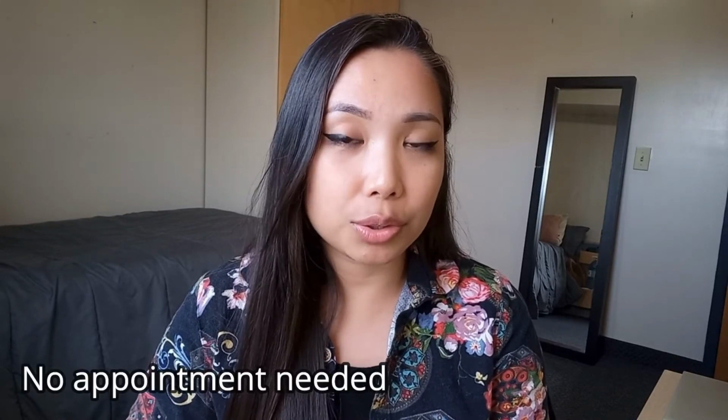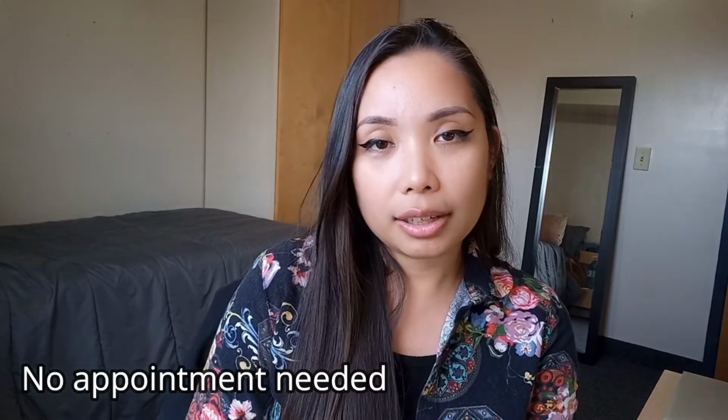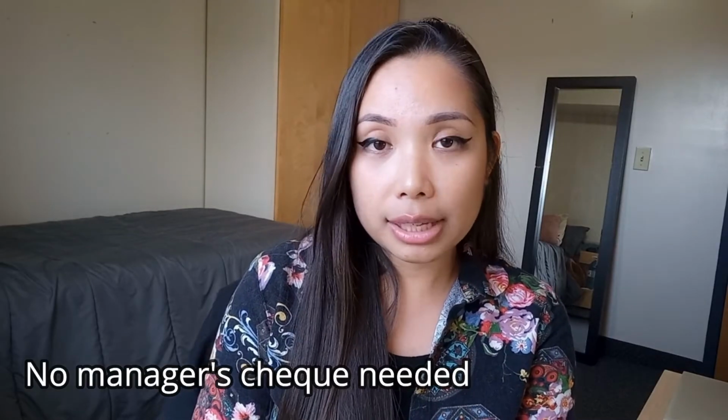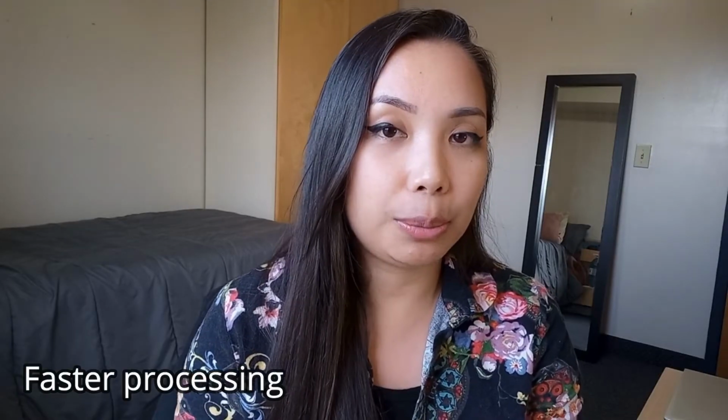First, let's talk about the advantages of doing a walk-in versus courier when it comes to passport stamping. The very first advantage is you don't have to schedule an appointment. You can just walk in at the VFS office in Makati to get your passport stamped. Second advantage is you don't have to get a manager's check to pay for your courier. VFS only accepts cash, so make sure before you go to the office you have enough cash to cover any expenses. Third advantage is it will substantially decrease your processing time.